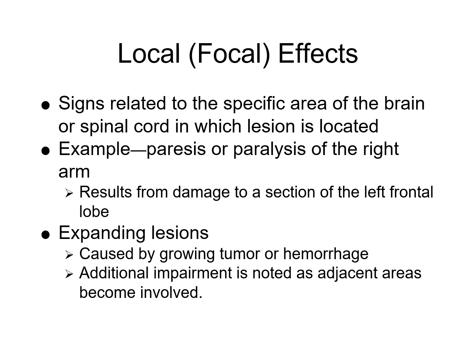Examples include paresis or paralysis of the right arm. This would be from damage to a section of the left frontal lobe, and loss of vision that results from damage to the occipital lobe. With expanding lesions such as growing tumors or hemorrhages, we may see additional impairment based on the amount of adjacent area that is affected or involved.